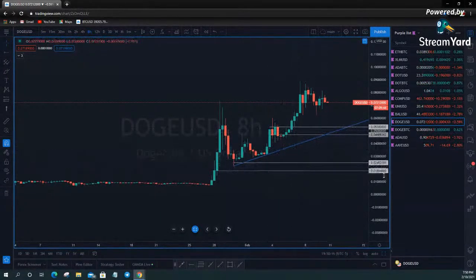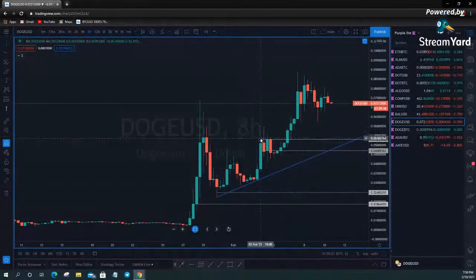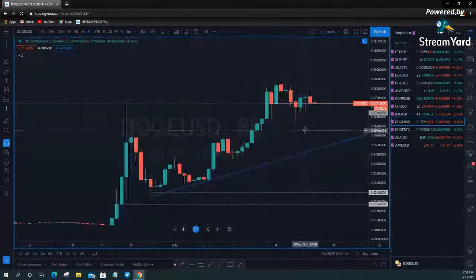I mean, Gene Simmons has invested five figures into this thing, so he's very bullish. No, it looks good, dude. I mean, you got to follow charts, all right? You got to follow price. So this is what I see on this chart.